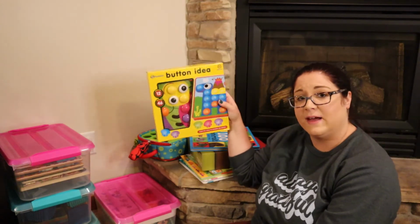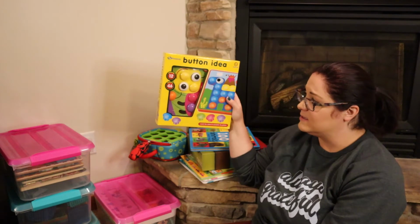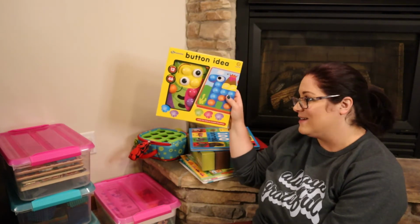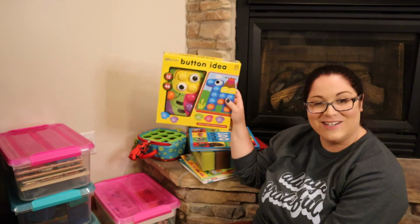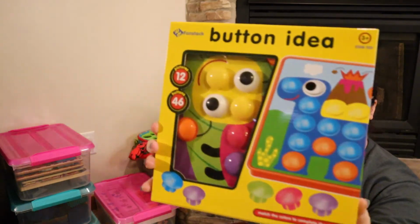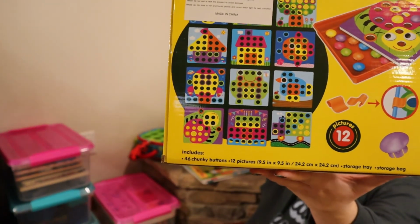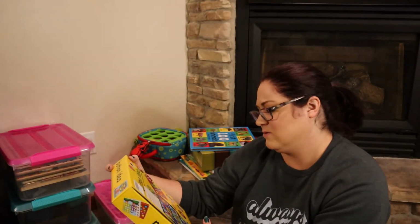We haven't tried this yet, but a good friend of mine recommended this, and so I'm excited to try this. I'm gonna try and get her on video for the first time with this to show you what she decides to do with it. So it's called the Button Idea, and there's all sorts of different pictures to fill in and complete. I believe there are 11, 12.